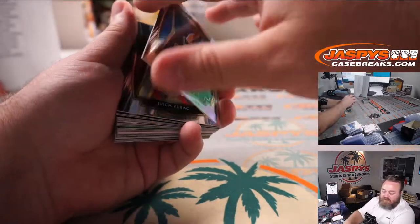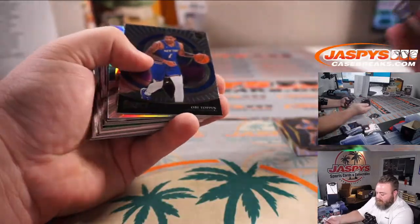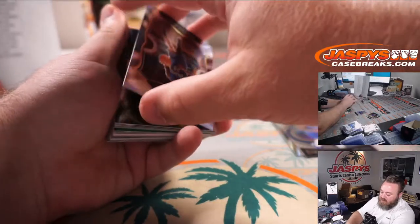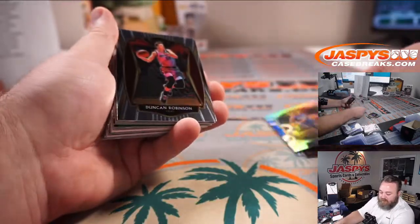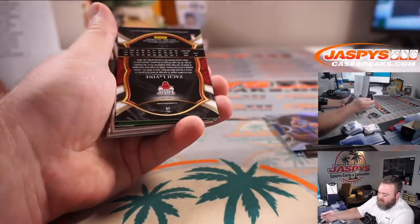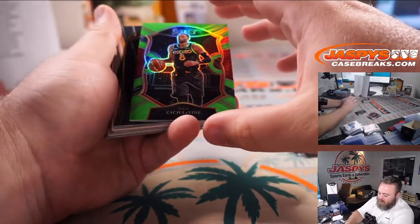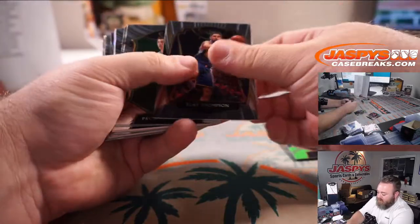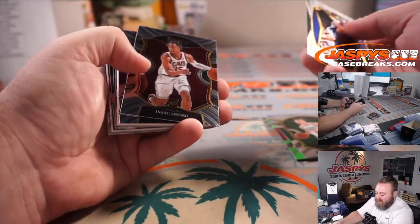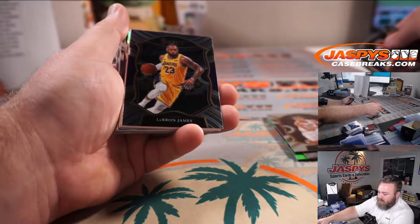Alexei Pokusevski, silver, Thunder, Jimmy Stratton. Obi Toppin, Phenoms for the Knicks, Josh Reich. And Markelle Fultz, silver for the Magic, Eric Ainge. Zach LaVine to 75, lime green, for the Bulls, Eric Ainge. Payton Pritchard for the Celtics, Mark Bissett. And Isaac Okoro for the Cavs, Shane Thornton.